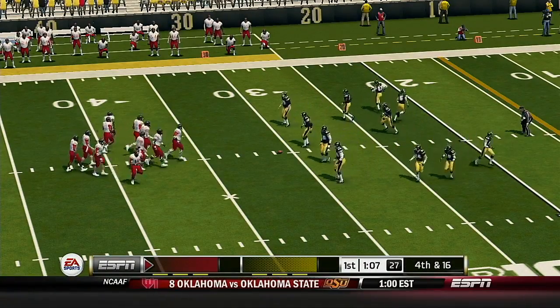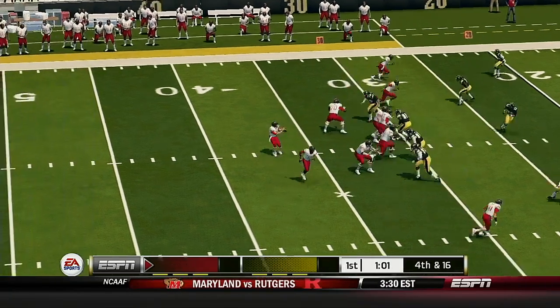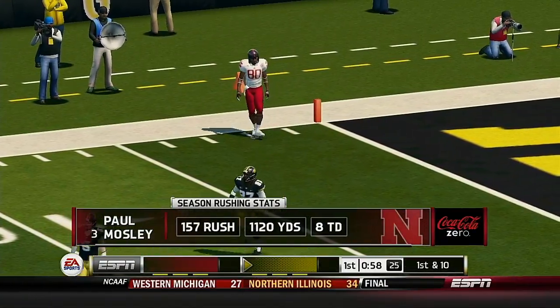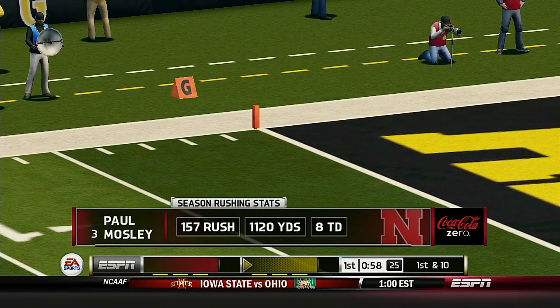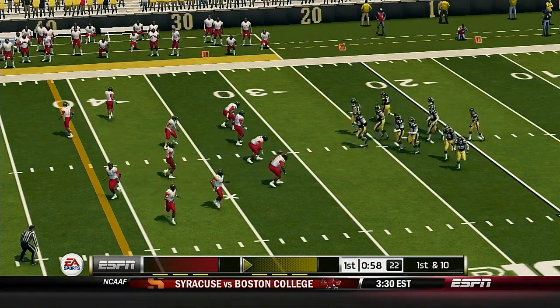So they're going to go for it here. The Cornhuskers have one of the most dangerous offensive weapons in the entire country under center today. This kid is really fun to watch. He's fun to watch unless you're a defensive coordinator. One thing's for sure, it's going to be a great chess match between the offensive and defensive coordinators today.